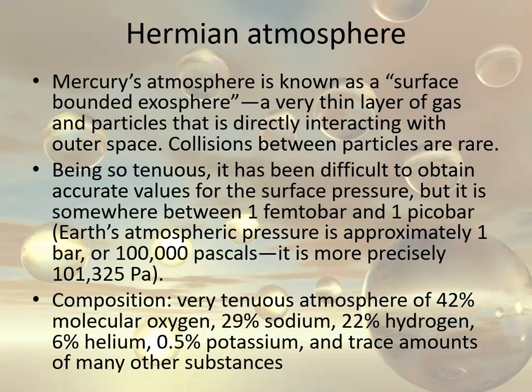Now, the atmosphere. We mentioned that Mercury has basically no atmosphere. It ranges from about 1 femtobar to about 1 picobar, where Earth's atmosphere is about 1 bar. A bar is defined to be 100,000 pascals exactly. Earth's atmosphere is a bit more than that, but femto, you might recall, is 10 to the minus 15, and pico is 10 to the minus 12. So we're talking about an atmospheric pressure that's somewhere between a quadrillionth and a trillionth of Earth's atmospheric pressure.